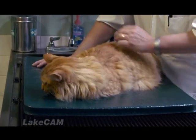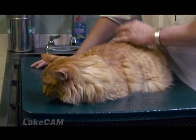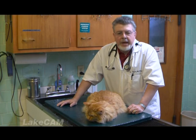The dry foods that are grain-free, it's more of a marketing ploy than it is a true nutritional benefit. Are there benefits to antioxidants in their diet? Absolutely. People will think, oh, this thing's got blueberries and cranberries and all these natural antioxidants. That's wonderful, except they can't digest them. They have to be in a form that's digestible to the cat.